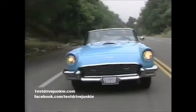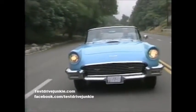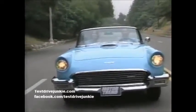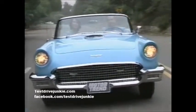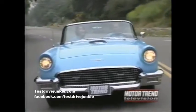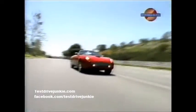Well, as much fun as this 1957 T-Bird is to drive, I was really impressed with how the new car performs and handles. That's right. The 2002 T-Bird takes some of its styling cues from the original 50s model, but it's got some very high-tech twists. After several years of development, concept car reveals, speculation, and pre-launch buildup, Ford's new T-Bird is ready for takeoff.